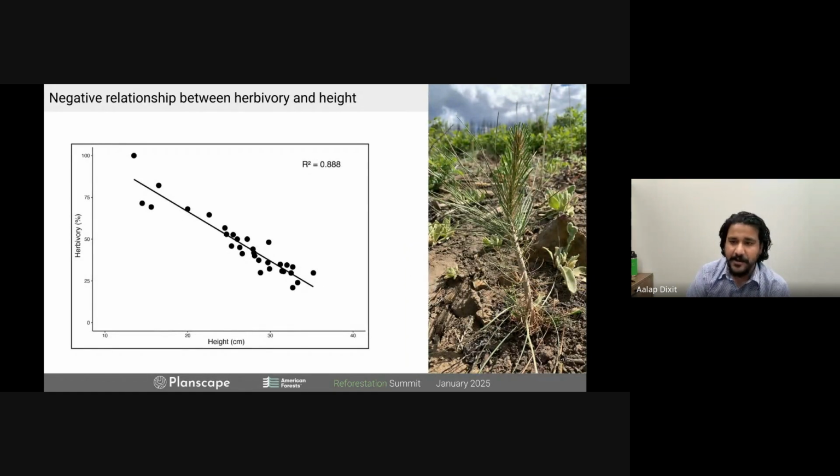Again, as expected, herbivory is not only impacting survival, but also growth. Again, a strong negative relationship between the variables. Next slide, please.